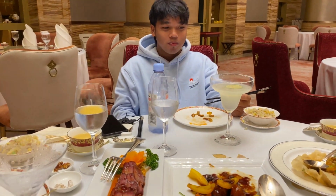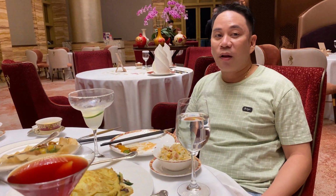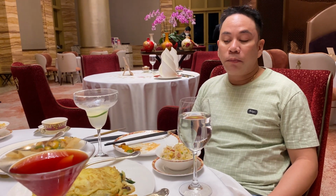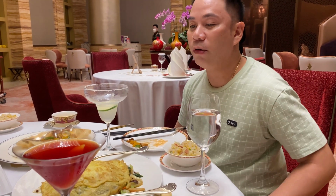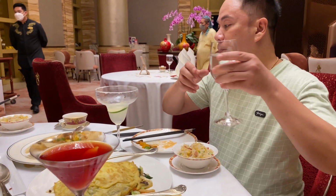Let's keep chewing. It's good, but it's not bursting in flavor is what I'm saying. It's not setting itself apart from the rest of the dishes. The more I chew, I don't really get a ton that I haven't tasted before. Let's try this one.